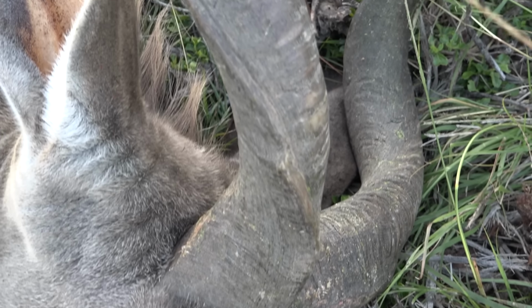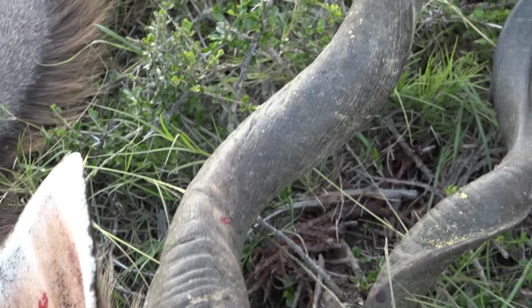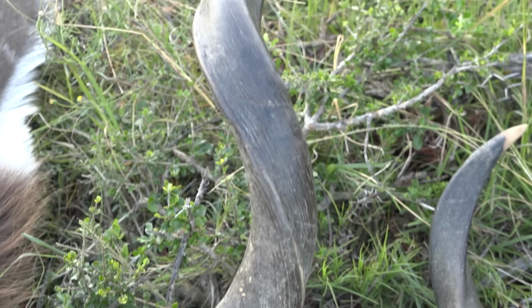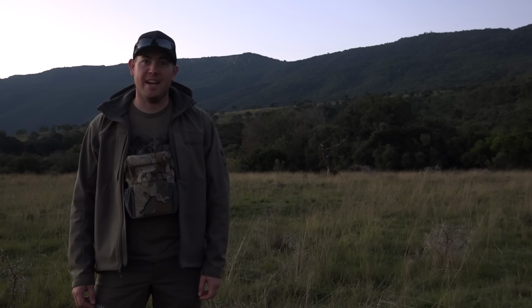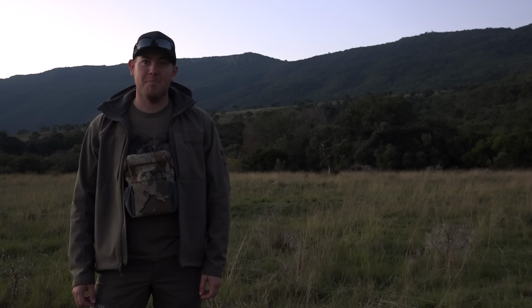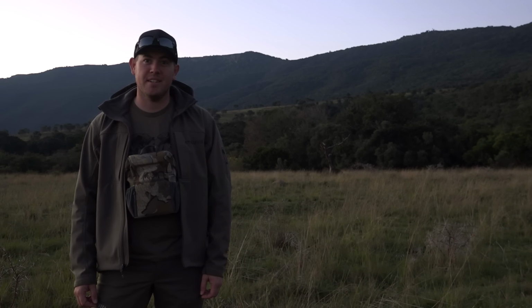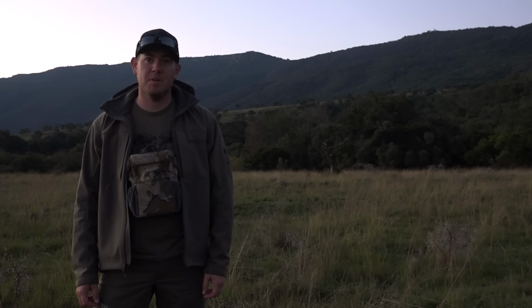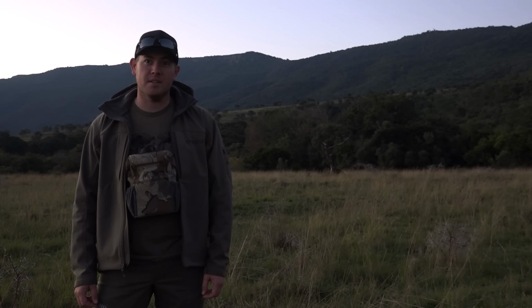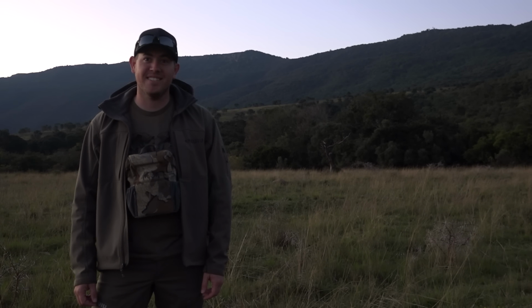Man, what a day. Finally got our kudu today. Man, started out dreadful. Went to 4 different locations with no success. And about an hour before the last bit of sunlight we had, we found him. Man, I tell you, it's just been all excitement leading up to the very end, and ready for tomorrow. We got several animals left: nyala, giraffe, black impala, gemsbok, common reedbuck, and who knows, we might keep adding to the list here in Africa.